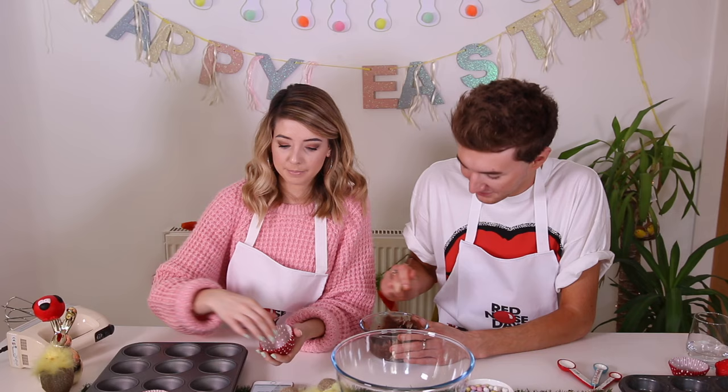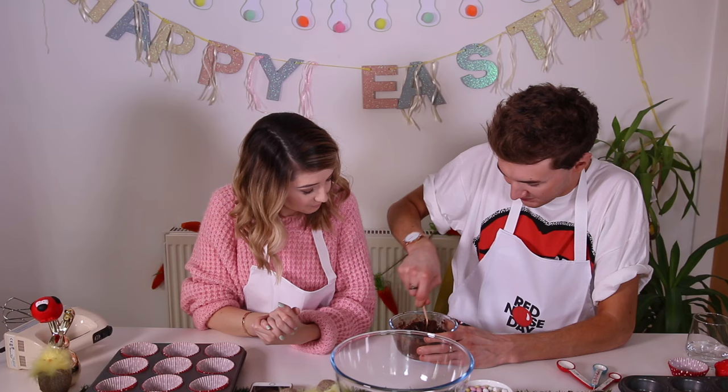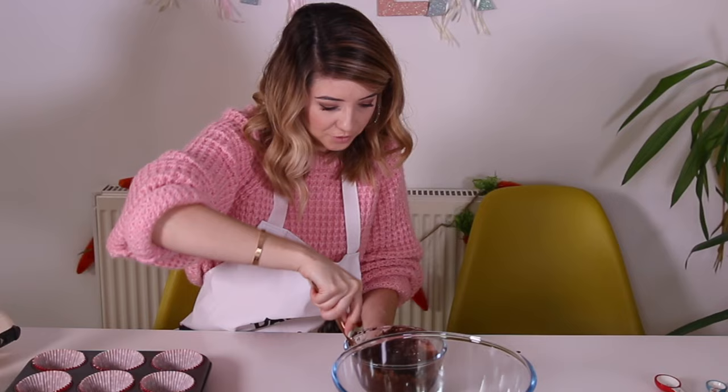It's not really a paste, is it? Do you think we should just add a drop more? Yeah. Just a tiny bit. That ain't lumpy. That ain't pasty, is it? What was it supposed to be? A paste. Oh, this is going into a paste. You sure? Yeah. I'll bring one over just in case.